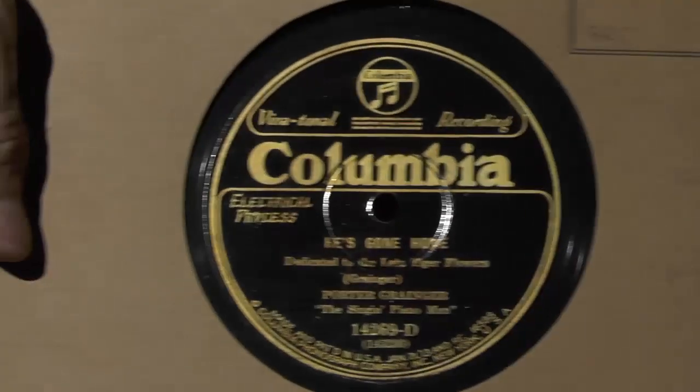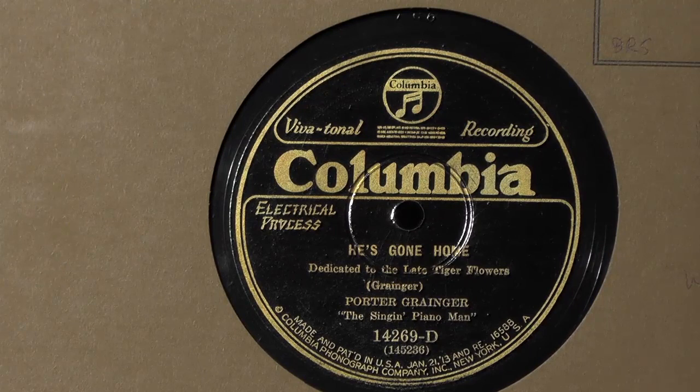Here is lot number 6970, Porter Grainger. Not the jazziest tune out there, but it's a very interesting boxing-related record. This is a minimum bid $50. Says He's Gone Home, dedicated to the late Tiger Flowers, world's middleweight boxing champ in 1926.